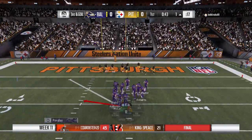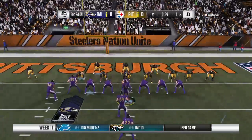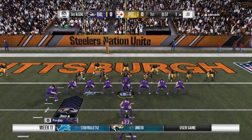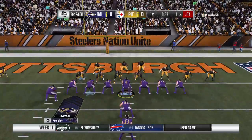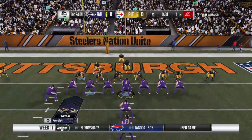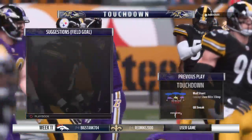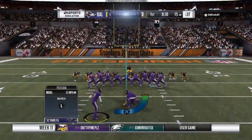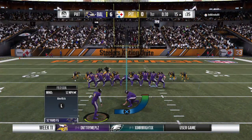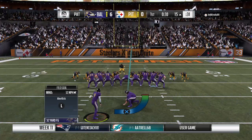Well, they're knocking on the door as they come to the line here on 3rd and goal from the 1. They'll try and sneak it here. And he'll get in. Touchdown, Baltimore. Lamar Jackson scoring on the sneak from a yard out. And the Ravens have taken the early lead.